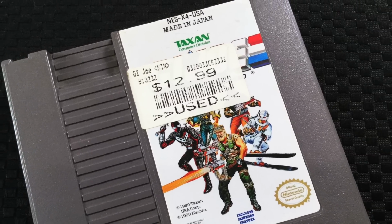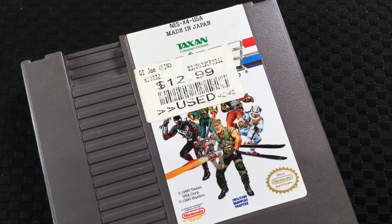This is G.I. Joe. Now, they made two G.I. Joe games. They're actually both very good. I'd recommend... I could have brought the other one, too. It's funny, they're made by the same team, but distributed, the first one from Taxon, the second one from Capcom. So even though they look different, it's still from the same company. I like the Taxon one a little bit better.